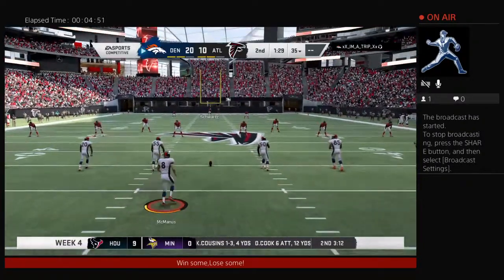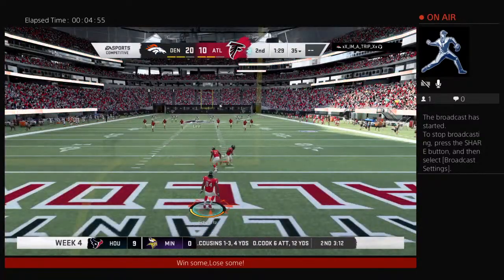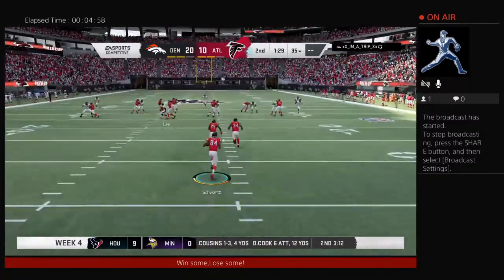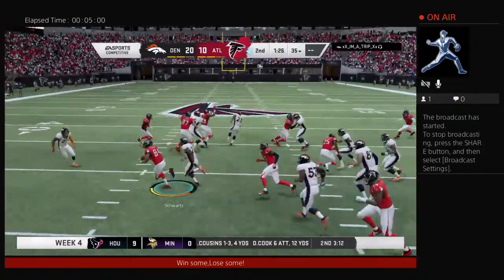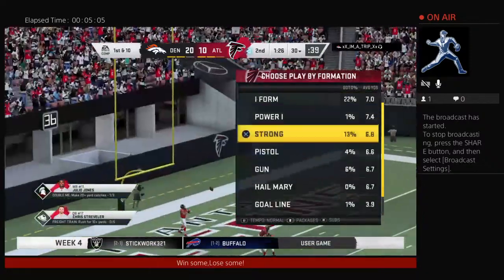Now he's back out there to boom this one away, maybe with some frustration after the PAT miss. That's fielded in the end zone. And a nice return sets him up pretty good here at the 30-yard line.